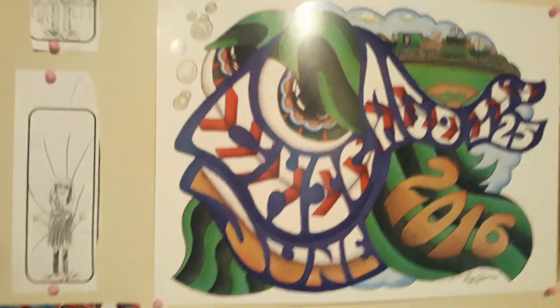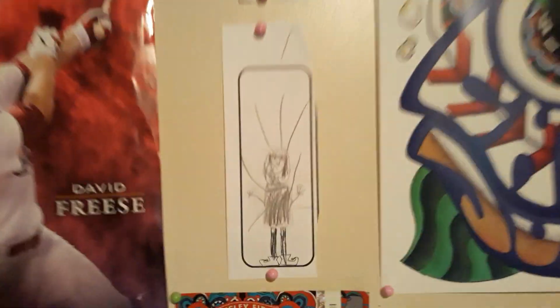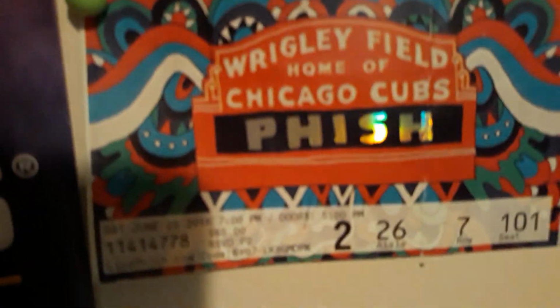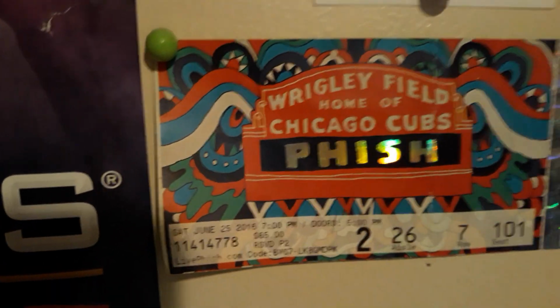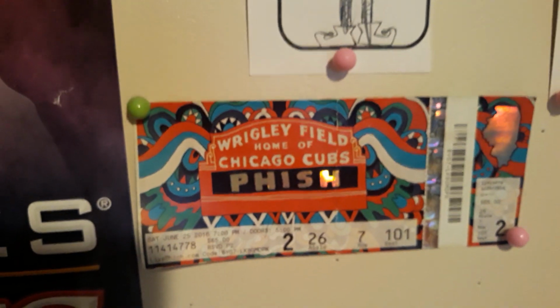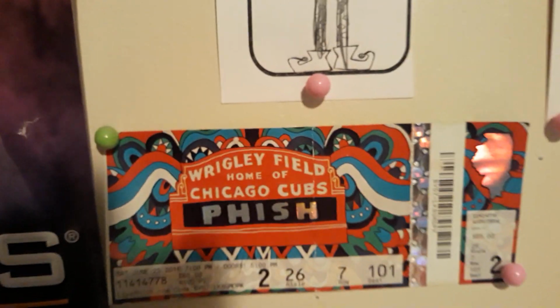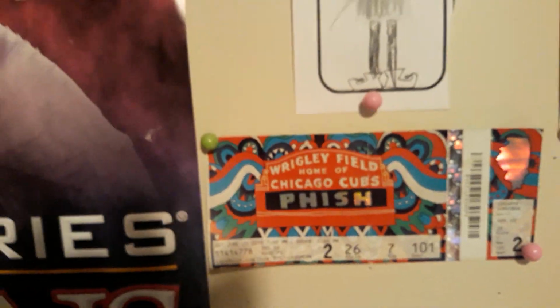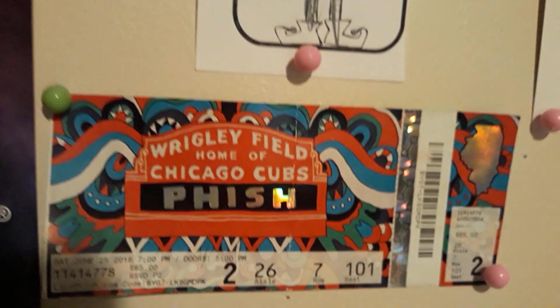And I've actually been there too. I went and saw Fish there in 2016, the year they won the World Series. I was there, as you can see, on June 25th, 2016. I was at Wrigley the year they won the World Series, and my brother was walking around with a Blues shirt on. We had beat the Chicago Blackhawks out of the playoffs, and the St. Louis Cardinals had just swept them in a 4-game series.